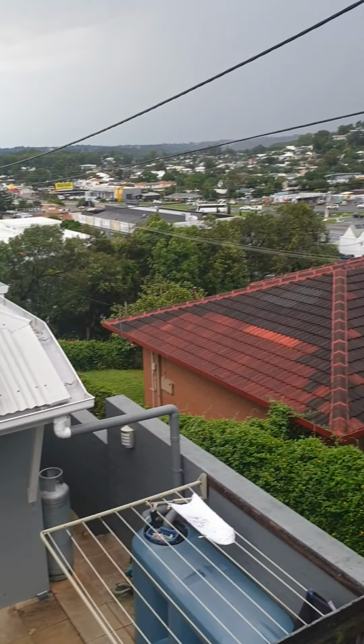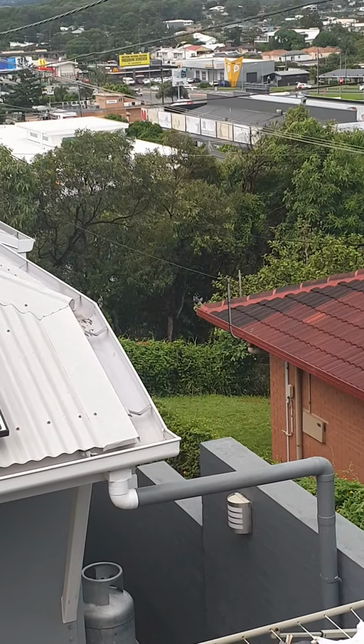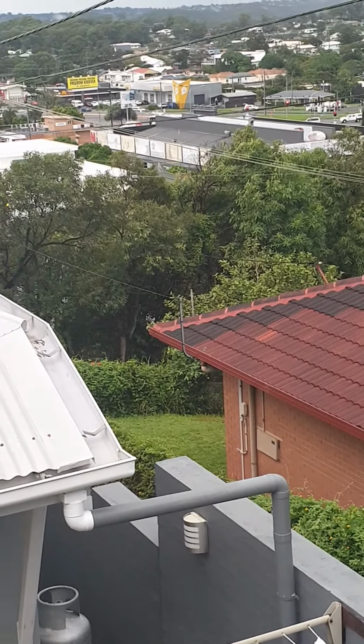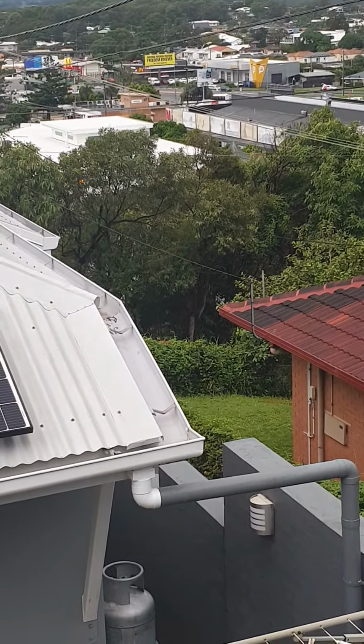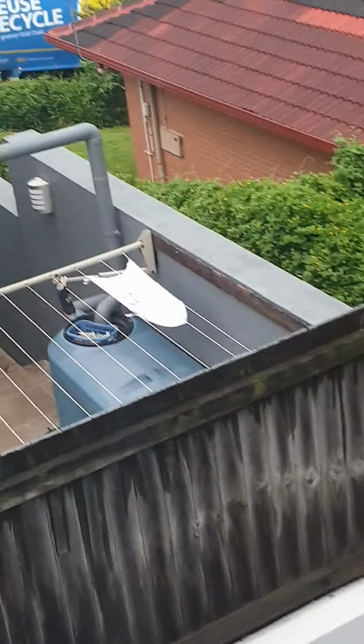Yeah, see those trees? All you gotta do is watch the trees, and you'll see him coming up. You'll see the exhaust pushing the trees. There you go, you see the trees pushing, and there he is. Yeah, there's the recycle truck. Gotta drive up a bit more.